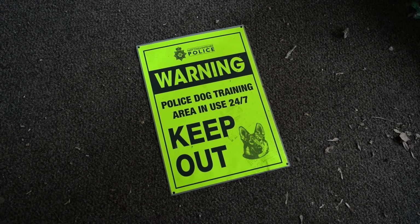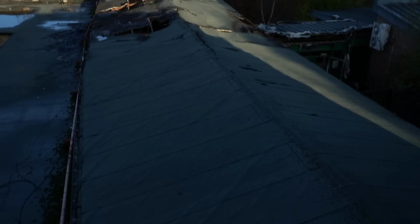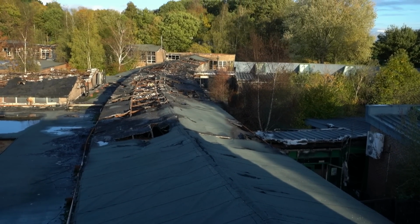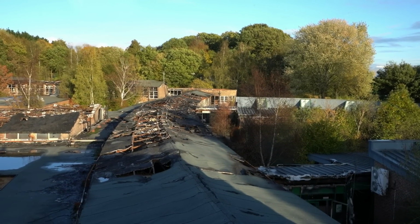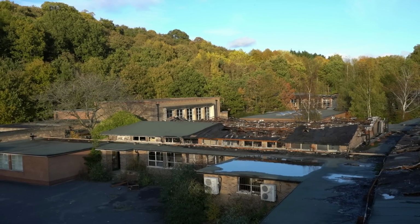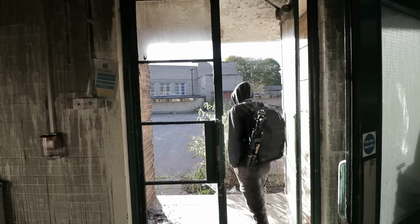Safe to say that this place won't be used for dog training after the fire. On the roof, we analysed how much of the site had been affected by the blaze, and it looked like at least half. There were plans for the building to be demolished in the way for housing, but this received complaint because of its position in the public park. Whether this would still go ahead now is another question.